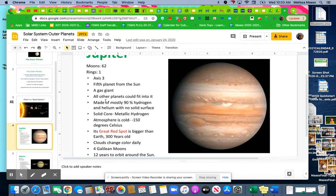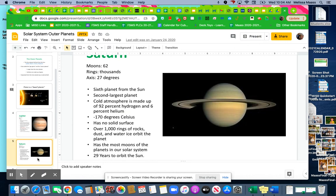But anyways, this planet's made mostly of 90% hydrogen and helium. So these planets, though, do have a solid core. So you wouldn't exactly fall right through them unless you were off to the side, but the core in the middle is solid. Everything else is going to be gas. Alrighty. So now we can move into Saturn.